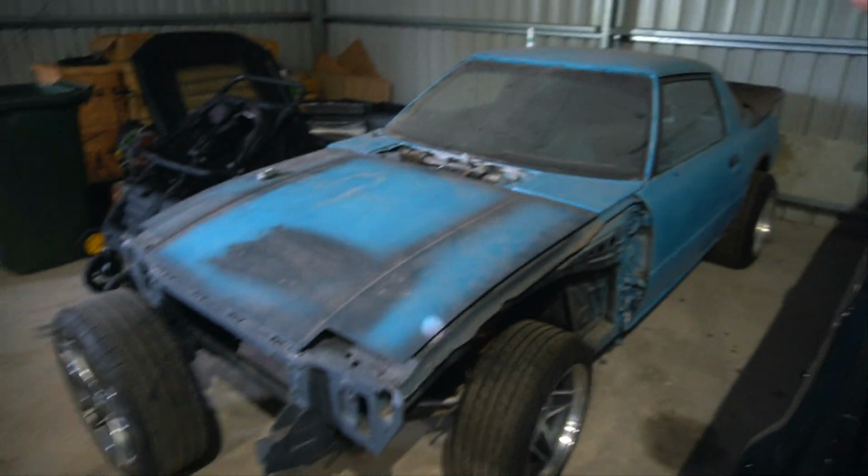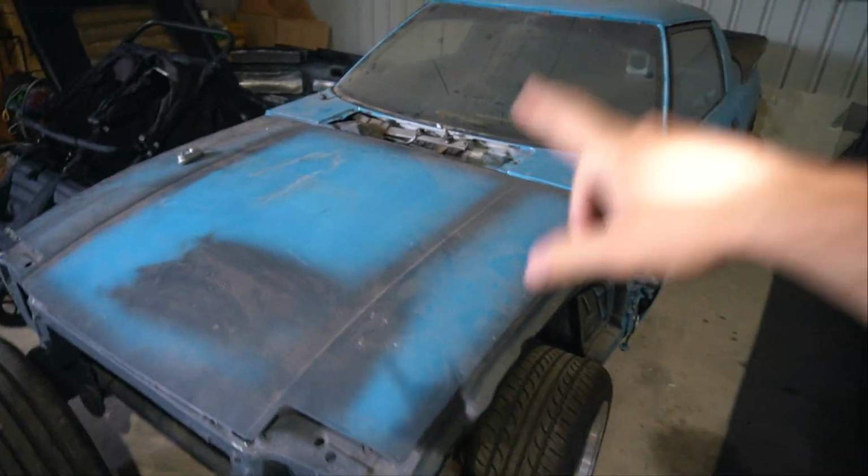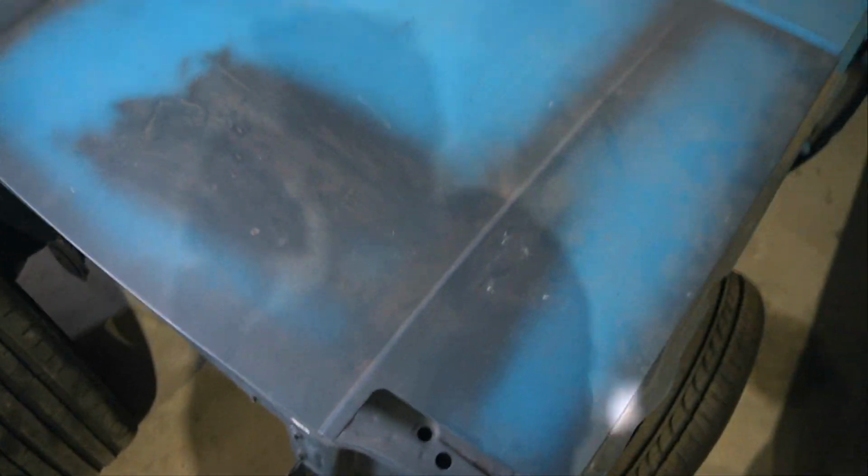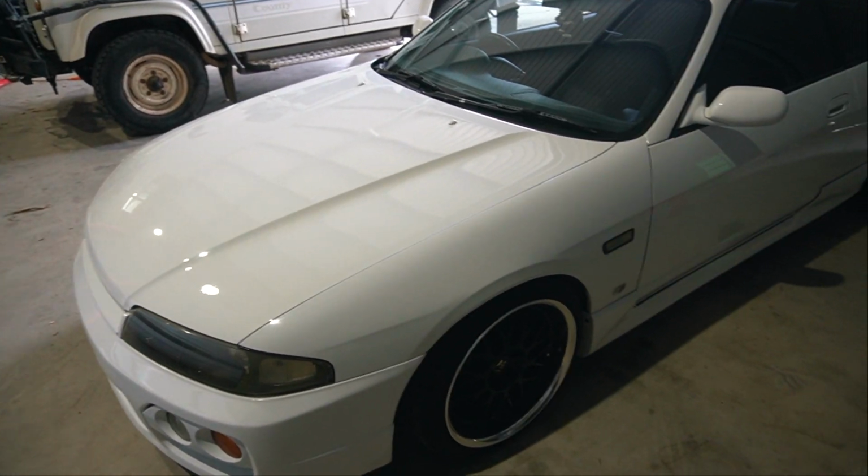This RX-7, we still haven't gotten to it, guys, so I'm not going to get into that yet, but hopefully this year we can start working on it, because it was the first car we've owned out of all of these things. Next one, the 33.